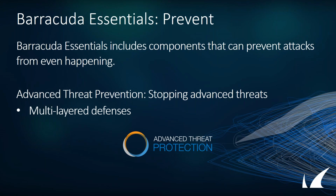We have a pre-filter layer that will look and say, hey, this may be benign. We can actually do a really good job of identifying benign files, say a Word document that has no macros, right? There's nothing in it that could actually be an attack. We can identify it as being safe, and filter it out.